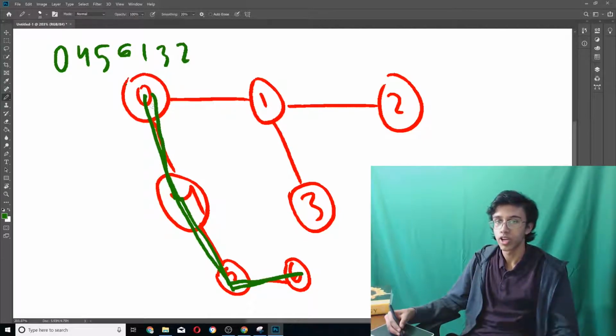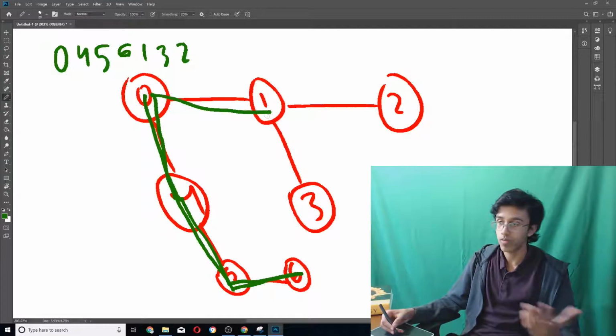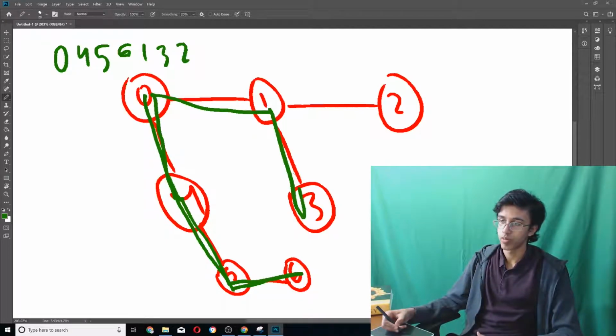And then we could go another path. So then we go to the 1. And then we're like, hey, we could go to 3 or 2. So we go to the bigger of the 2. Go to 3. We're done with that. We go back to 1. And then we go to 2.